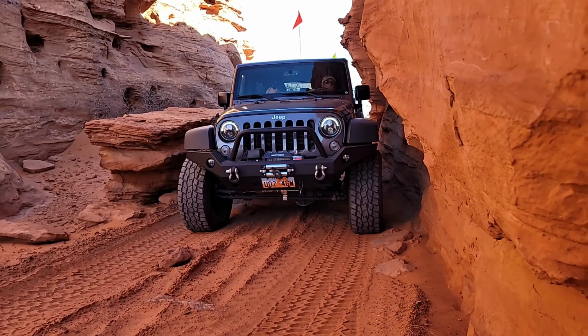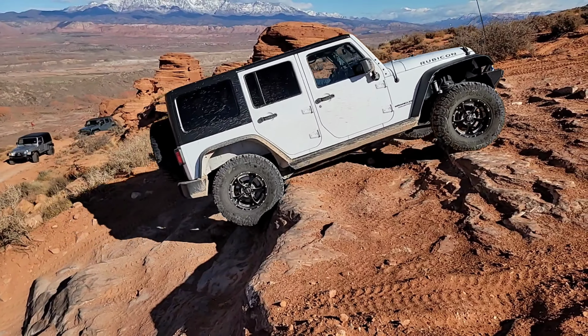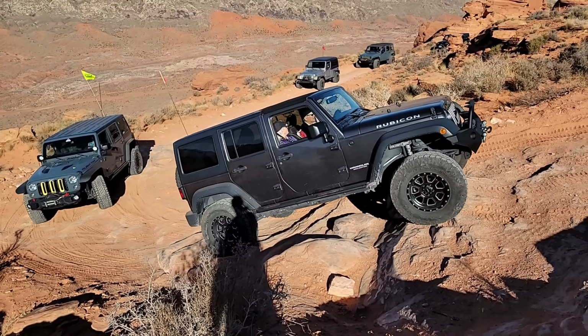As you can see them coming up here, it's a little rocky. Stay to the driver's side. But there's a 600-foot cliff here behind everybody. You see, he'll crawl right on up there. Nicely done, man.